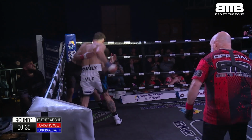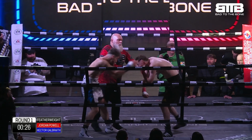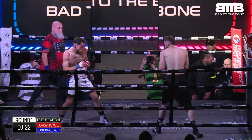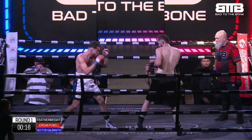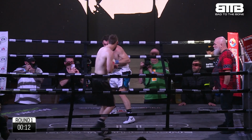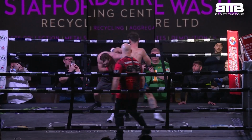Powell needs to be careful with the way that jab and that backhand is coming his way. In matching stances, Powell needs to be careful of allowing that lead hand to be so low. Lots of shouts from the red corner for Powell to keep that lead hand up, and I would certainly agree with that. He's eating a lot of straight shots here.